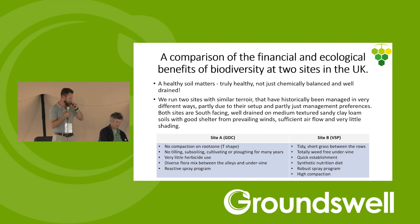So we run two sites. For the purpose of this, we'll call them Vineyard A and Vineyard B. They have a really, really similar terroir. They are both on, I think, sandy loams or similar, and really similar climatic conditions. And so the vineyards are pretty much mirror for mirror in terms of topography, layout, size, and soil type to start with.